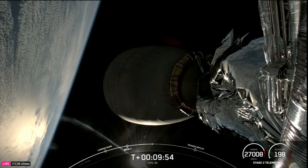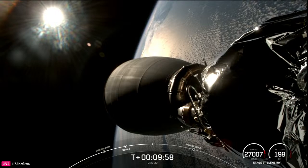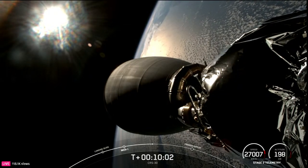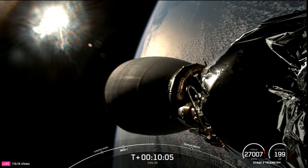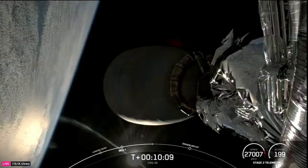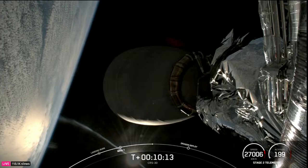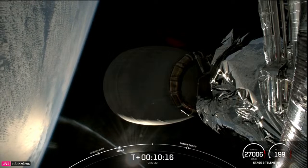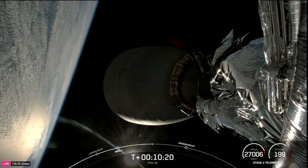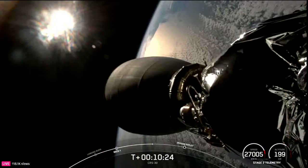And in addition to flying cargo to support crew on board the space station, SpaceX also enables researchers the opportunity to fly critical science to orbit on Dragon, which has carried over 1,000 research experiments to and from low Earth orbit and the International Space Station since 2012. Enabling research in space paves the way for us to explore beyond Earth and make life multiplanetary. And now we are waiting for Dragon to separate from Falcon 9's second stage.